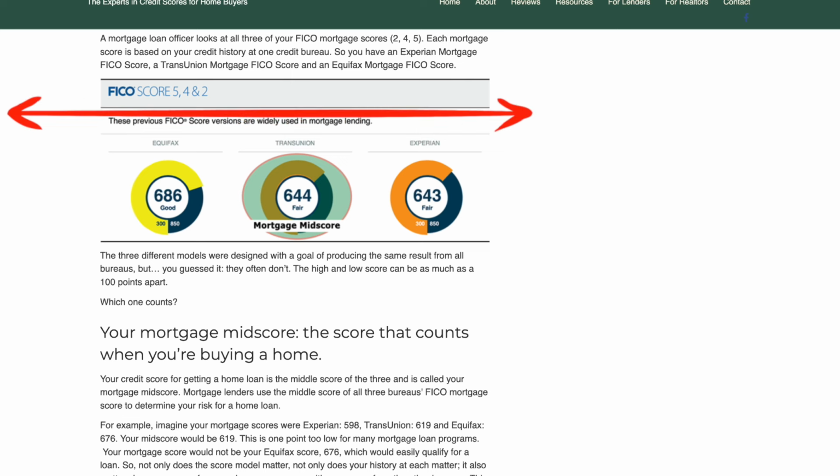So there's a FICO 5, 4, and 2. The FICO 5, 4, and 2 is the FICO score that most lenders use when they pull your credit for a mortgage application. A lot of people don't know that because you have another FICO system for credit cards. There's another FICO system for auto loans.